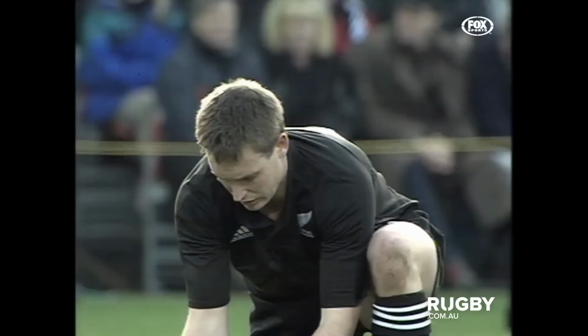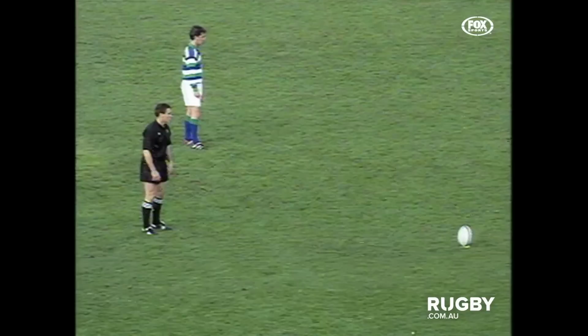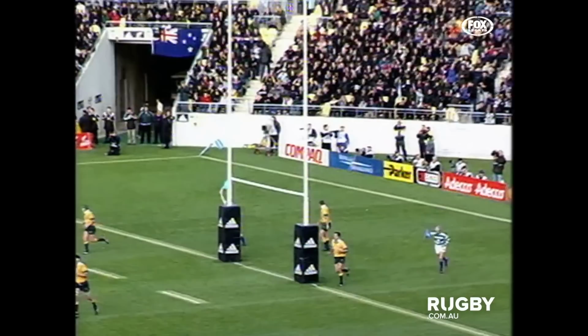So let's set it up again for Andrew Mertens. He's had a couple of opportunities. Chance once more to become the highest test point scorer in New Zealand history. And that is the record breaker for Andrew Mertens.